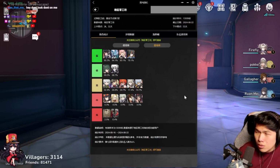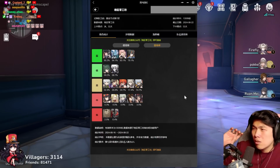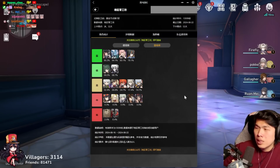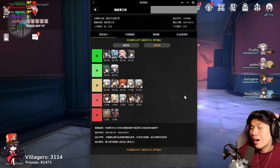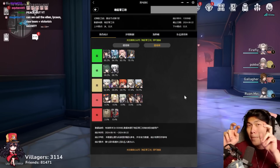Take it into consideration on what team you should be pulling for. I think generally speaking, on average, for the general population, there are two meta teams right now: the Fire team with Zhu Yuan, Nicole, Qingyi, as well as the Ice team with Ellen, Sokaku, and Lycon. I think these two are more or less the quote-unquote meta teams.